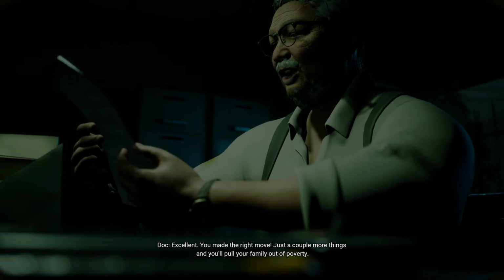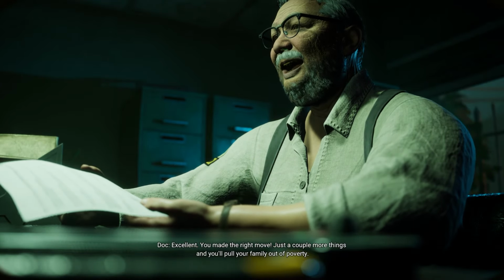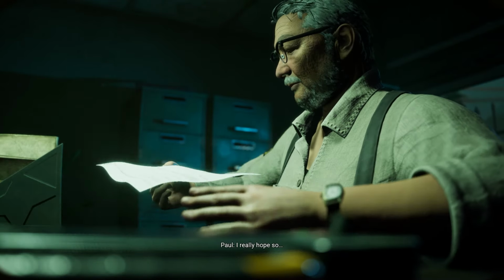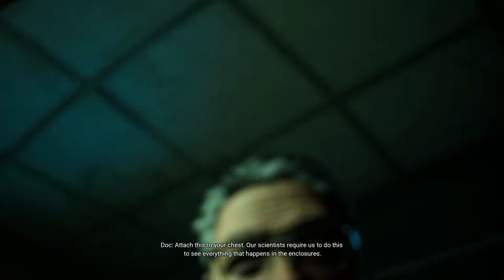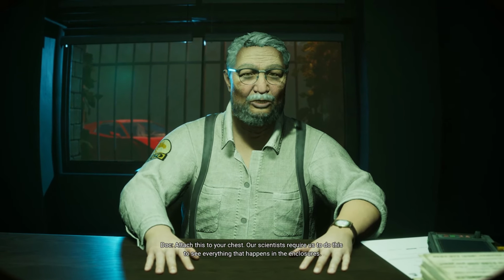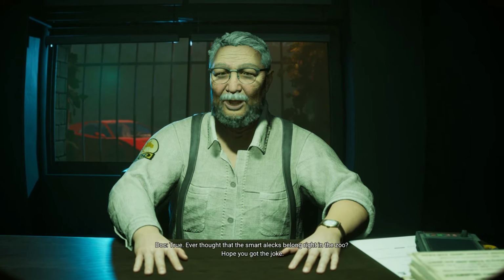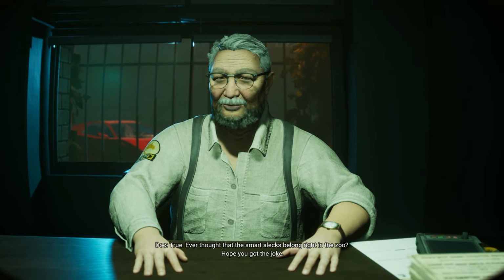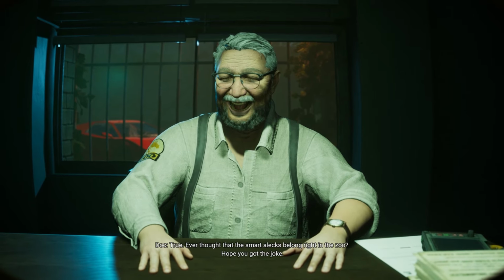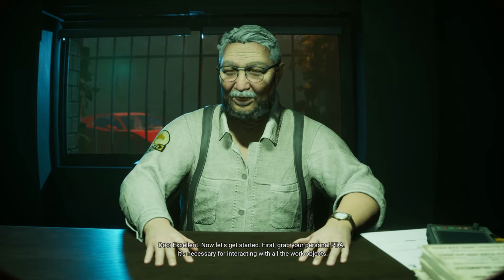Okay. Excellent. You made the right move. Just a couple more things, and you'll pull your family out of poverty. I really hope so. Attach this to your chest. Our scientists require us to do this to see everything that happens in the enclosures. Scientists? I thought this was a zoo. True. Never thought that the smart alecks belong right in the zoo? Hope you got the joke. Excellent. Now let's get started.